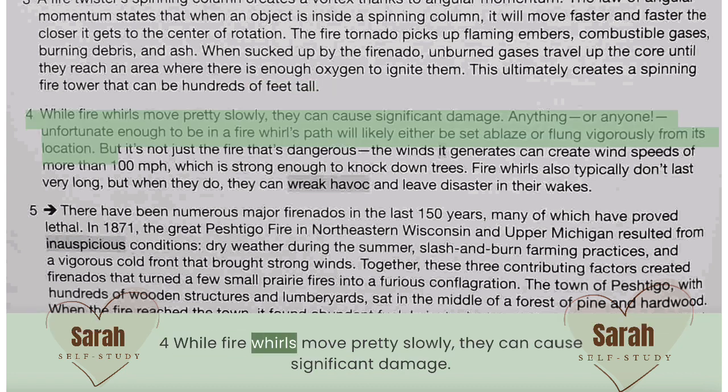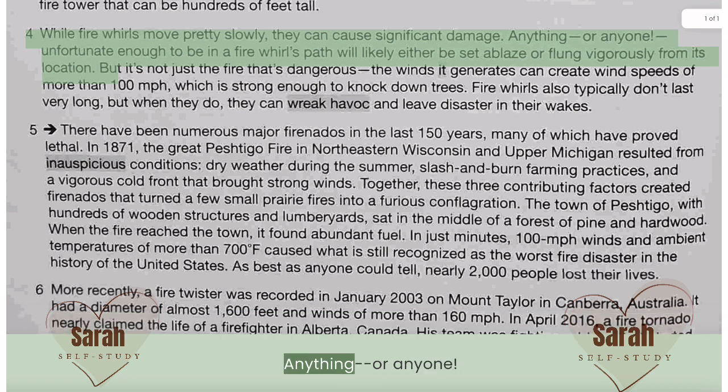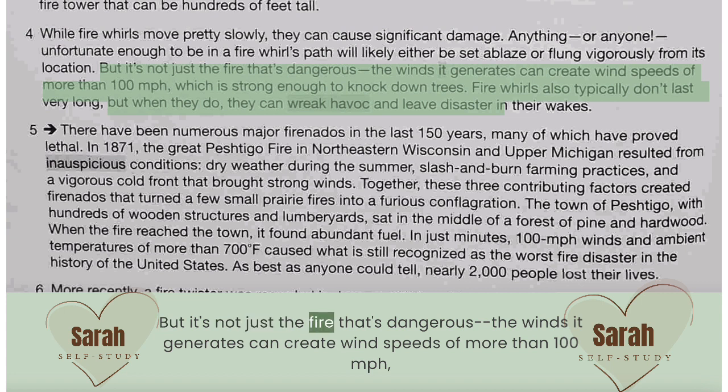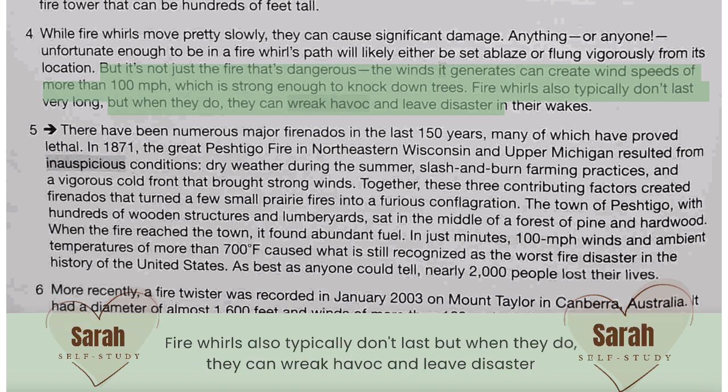For while fire whirls move pretty slowly, they can cause significant damage. Anything, or anyone, unfortunate enough to be in a fire whirl's path will likely either be set ablaze or flung vigorously from its location. But it's not just the fire that's dangerous. The winds it generates can reach speeds of more than 100 miles per hour, which is strong enough to knock down trees. Fire whirls also typically don't last, but when they do, they can wreak havoc and leave disaster.